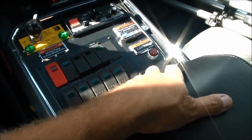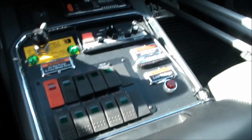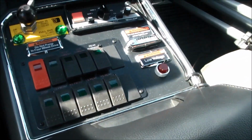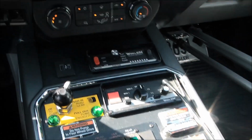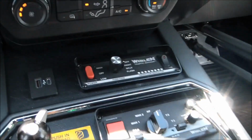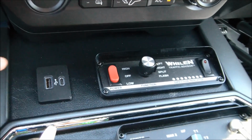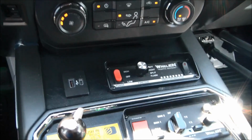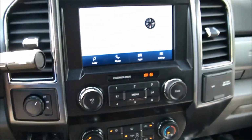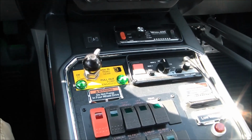And then we remove the Ford cup holder and the sink door, and we build in our switches and our low voltage light, the do not move apparatus light, the siren control. We've got an arrow stick, traffic advisor built in here. We've moved the USB ports from inside the sink door out here so that you can plug in your cell phone and communicate with the onboard radio system. And then we have our pump shift.